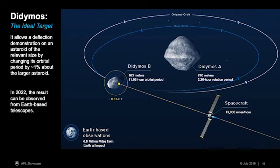Hitting this thing head on, causing a deflection of this asteroid around the main one. It's a careful, well thought out test. But what's really important about this double asteroid test and being able to do it this way is that this spacecraft is going to be totally destroyed. It's not going to be able to measure how much of a deflection it made when this happens.